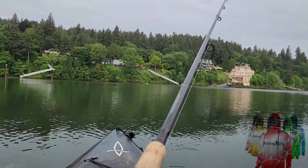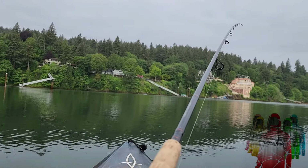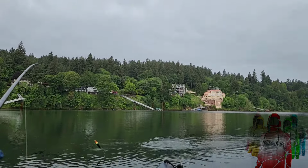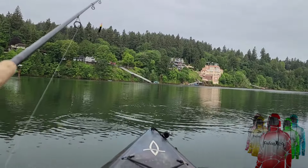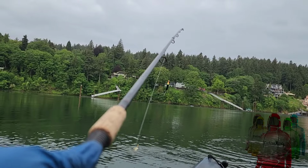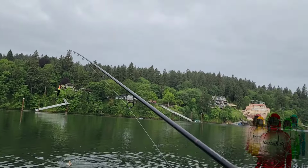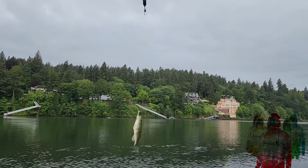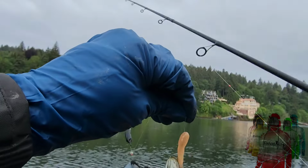All right, I think we're on. I think we got our first little one. Let's see what the river wants to show us today. All right. For such a little bass, you're pulling like a giant. Clear my deck off. Well, good morning, river. How are we doing there, Mr. Bass?